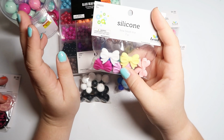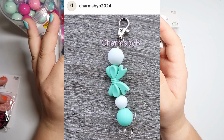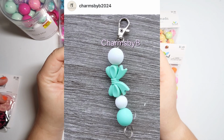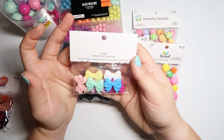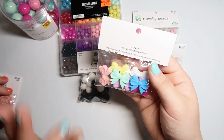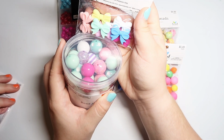Now y'all, if you are Instagram people and you've seen Charms by B, she makes really cute charms and keychains and clips, and I was like, I need to recreate one because she is the mastermind in creating them, and I feel left out and I need to make one. So okay, I'm so excited about these. These are so cute. Look at how cute this is gonna look. And isn't that cute? Oh my gosh.